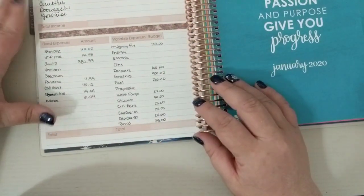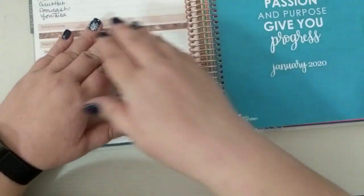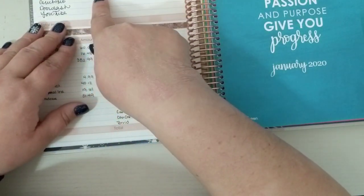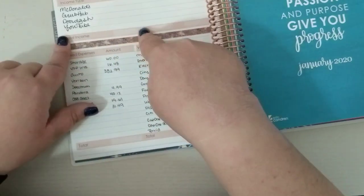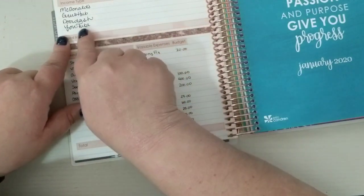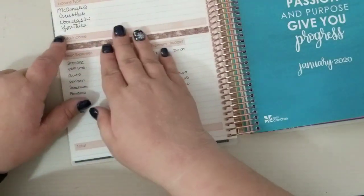Okay, and then I've got a 2020 budget. And I just did this. So the top part is going to be my estimated annual income. And I left this line blank just in case I get another job, or if I leave McDonald's and get another job, or however that's going to work.